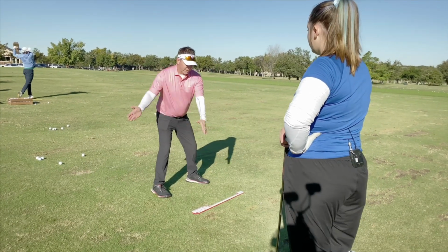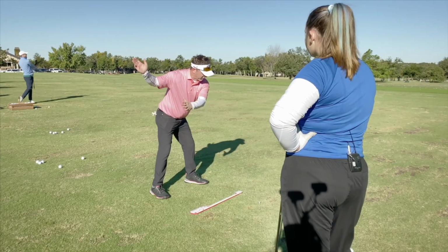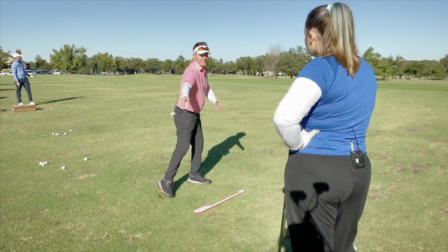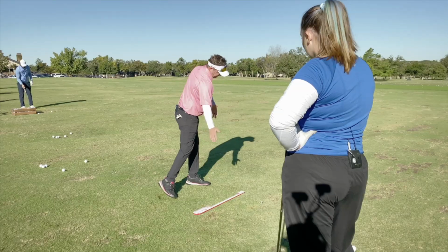When the spine goes this direction, the path of the club comes from the outside. So you're getting a little bit of this, good position here, a little bit over this way, and then you notice how sometimes you end up this way a little bit. Where you kind of feel like you're falling this way. Foot comes up a little bit in that way.